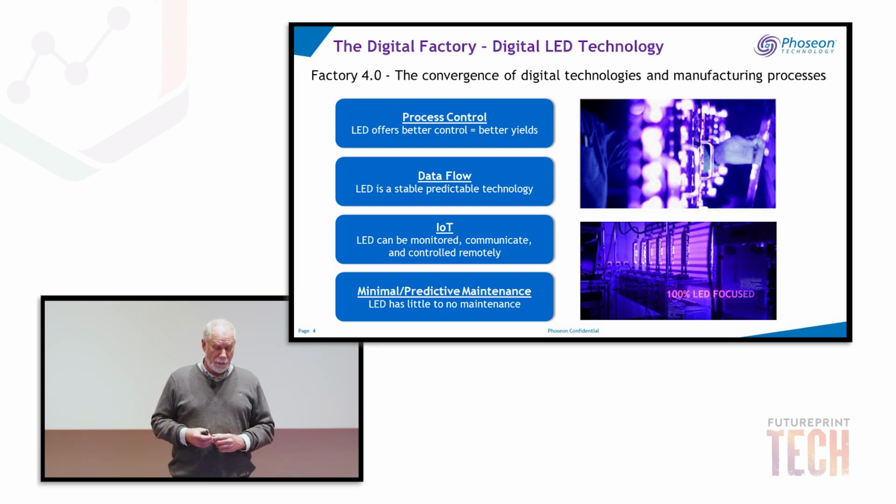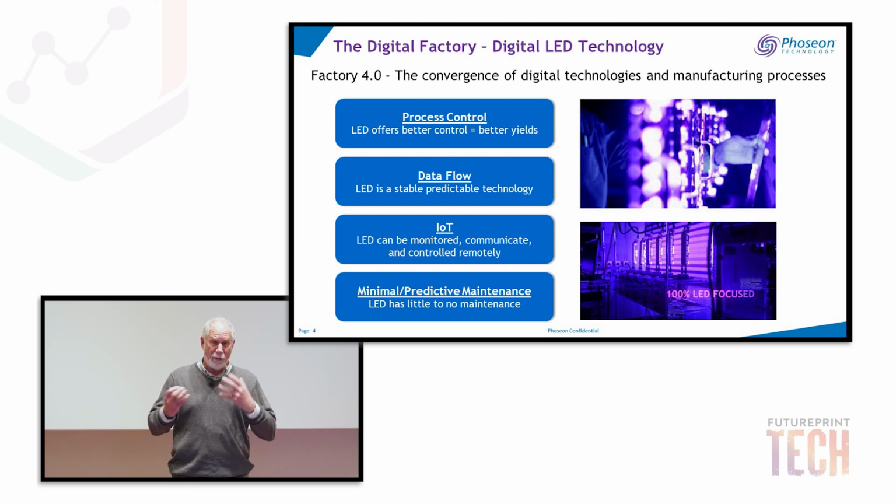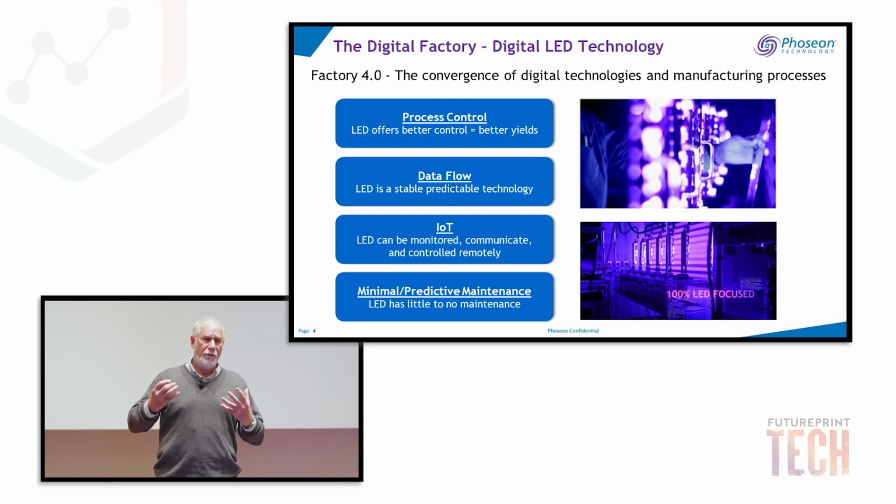LED, in terms of process control, offers better control and better yields as a result. You have better data flow. LED is a stable and predictable technology, which enables lots of communication with some of the other technologies that we've been hearing about today. In terms of the Internet of Things, we can monitor, we can communicate, and it can be controlled effectively and remotely through the internet, through the cloud, and we can take all that information. Using things like AI, we can start to analyze it and look at things like predictive maintenance, which is a very important tool for the future in terms of automating our factories.